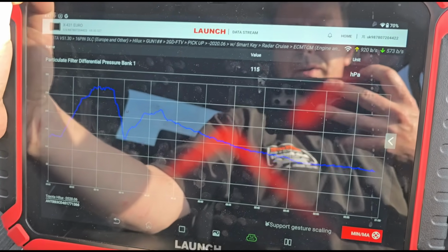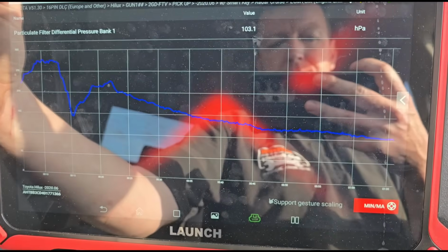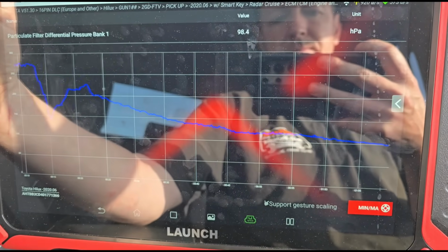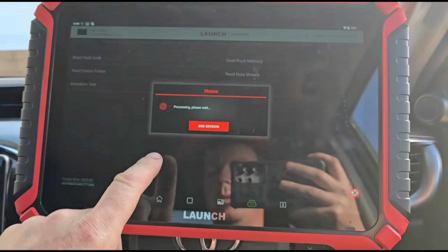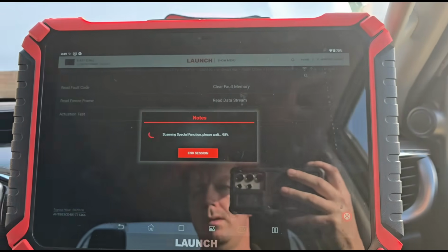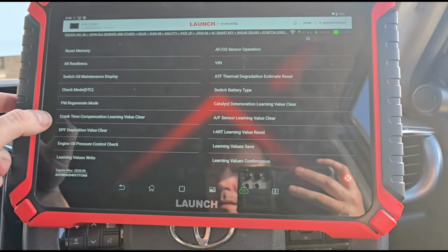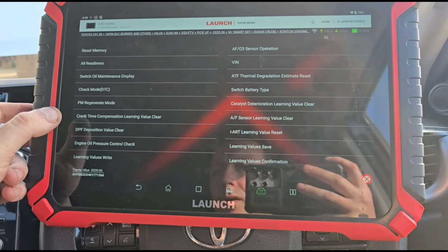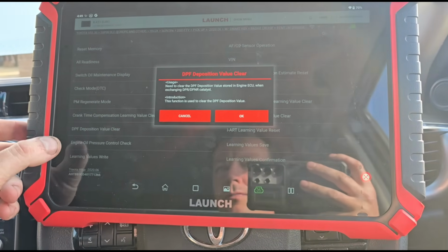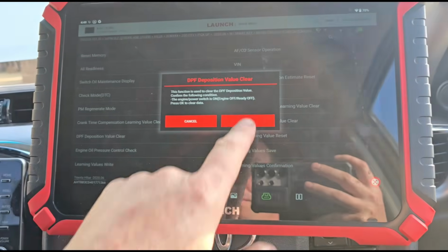We would want to see that come down around sort of 40 millibars or 40 HPA. Okay, now the pressure's come down a bit. What we're going to do is go into special functions and just try to reset this DPF. Let's have a look at what sort of resets we have on this model now. DPF deposition value clear. Yep, so we're going to press that one.